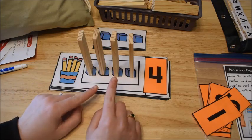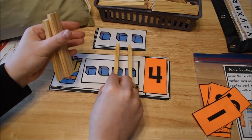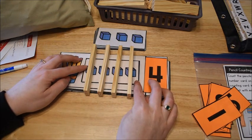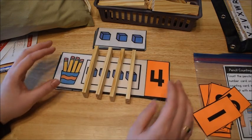Now, if they can't balance them all the way tall like this, they could try balancing them like this, because you know you're going to have those kids who start screaming and crying because it falls over 100 times. That's how my little James used to be. In fact, he can still be like that sometimes. He's 4 years old now.